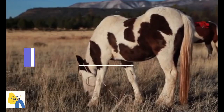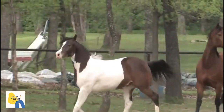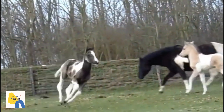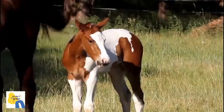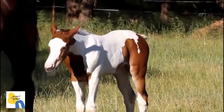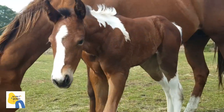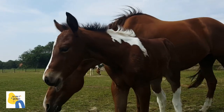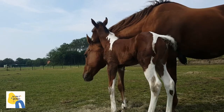On number 6, we have American Paint. The American Paint horse is a unique combination of the conformational characteristics of the western stock horse and the color of a pinto. While some people consider the Paint a color breed, the American Paint Horse Association considers them a true breed, as Paints have strict bloodline requirements and distinctive breed characteristics. Like the Quarter Horse, they excel in many western disciplines and are often used as pleasure mounts.